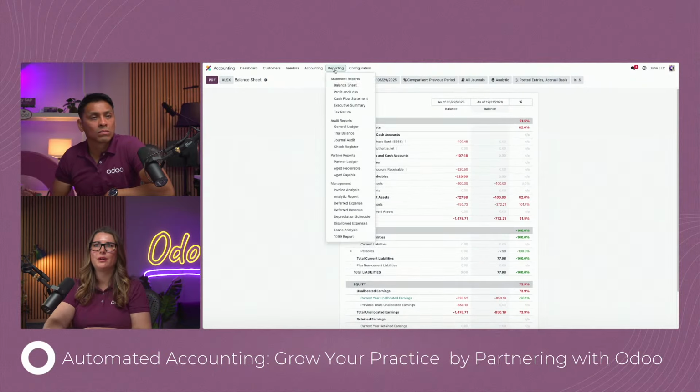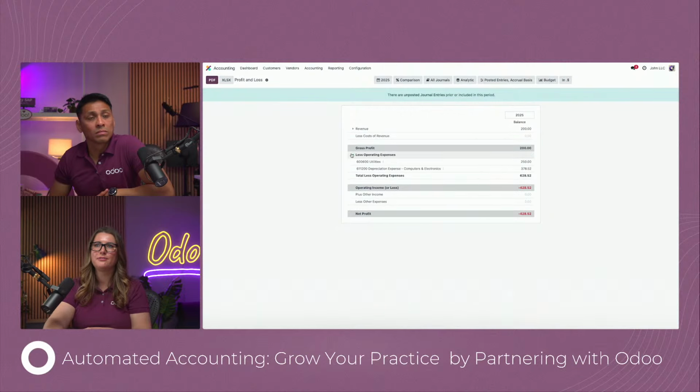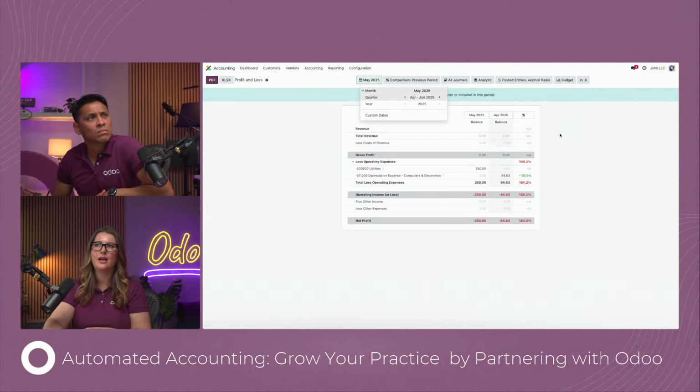But let's go to our profit and loss, the same view. We have received, so this is revenue that we have, an income, and also the expenses. But let's say we want to see and compare it to our previous period, which is year to year. If we want to adjust our report and see a monthly basis or quarterly, we can click on that. And now it's going to show us a monthly report and also compare to the previous month.